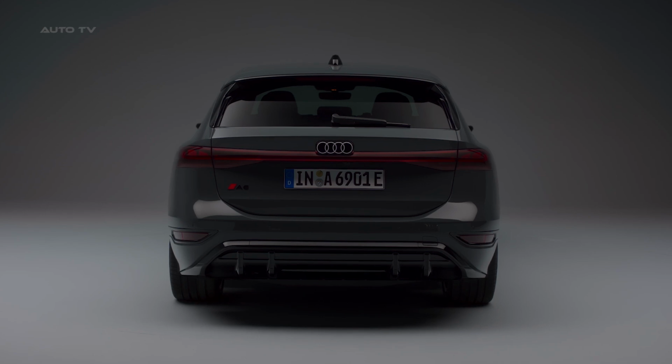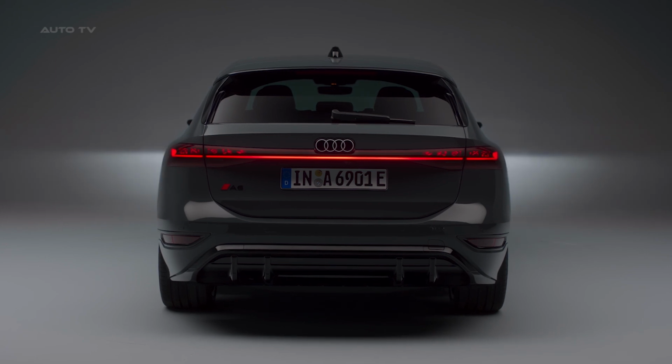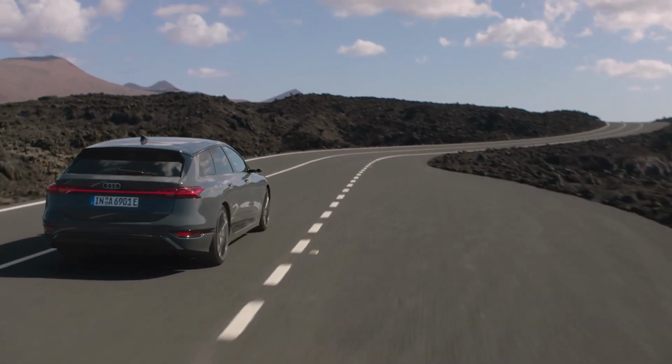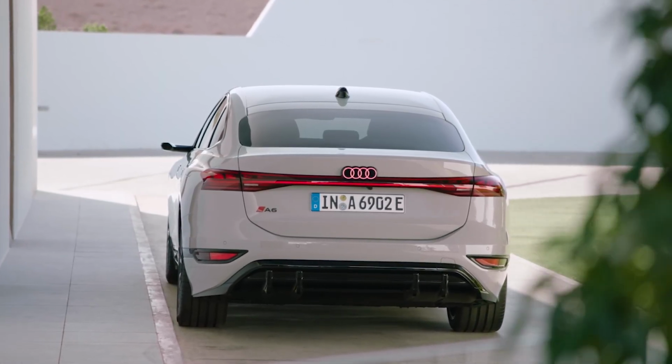One of the most impressive features is the optional illuminated four rings at the rear, a first for Audi in the European market. This isn't just a styling gimmick, it's part of what Audi calls their light design language, creating a unique nighttime signature that sets the A6 e-tron apart from anything else on the road.